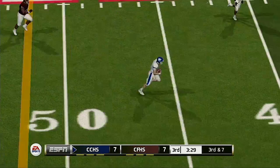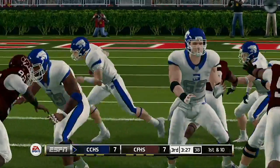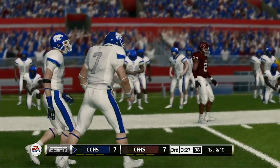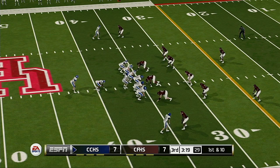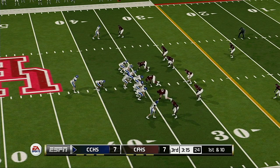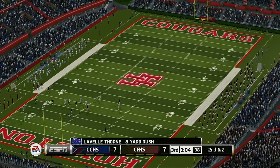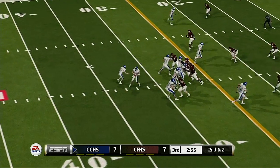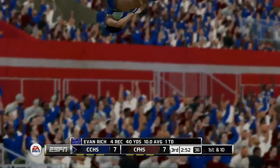Setting up play action. Quarterback's going to run it, and he's got room to work. Tackle around the 35-yard line. From the 35-yard line, first down. Here's a counter to the right. He's knocked out of bounds at about the 27-yard line. Here's the eighth play of the series. Pulls it in and gets out of bounds. Gaining 4 yards. First down.